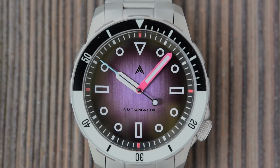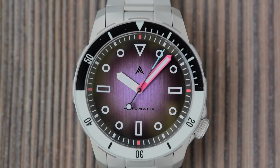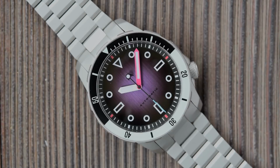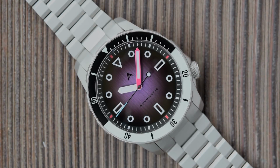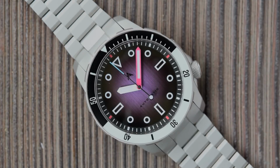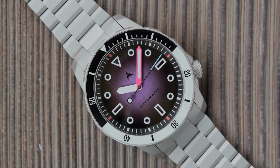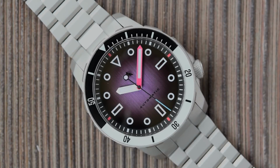It's the Neo Tokyo with the sandblasted steel case. Perhaps the black DLC is just a little bit too much for me personally. I'm okay with a purple dial and pink hands, but maybe a purple dial, pink hands and an all black case is just taking it too far. Looks great though. And you see what they've done, obviously. They've taken the classic indices, the triangle, 3 batons and circles, but they've made them printed silhouettes. I've never seen that done before. It means you can see even more of that nice metallic brush finish to the dial.